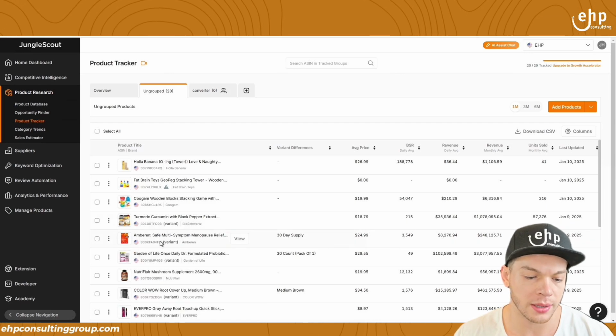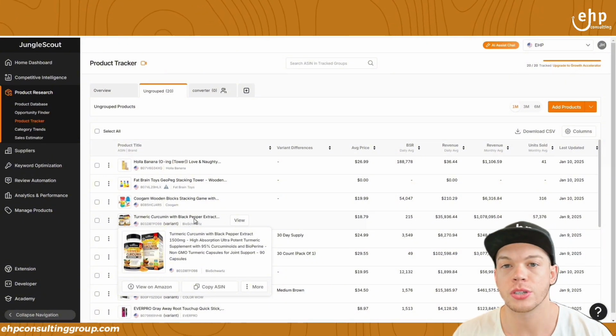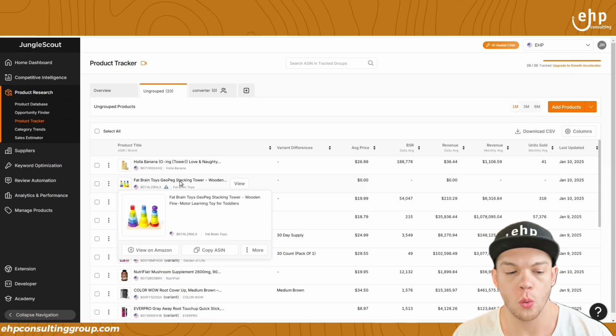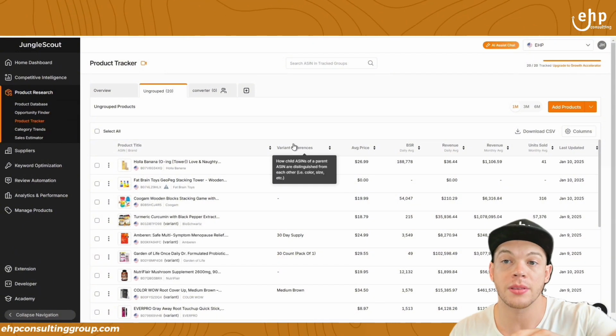So let's say we were selling multi-symptom menopause relief. This one's a different black pepper supplement. If you want to sell a wooden block game, these are toys. Another is a stacking tower. So we can look at different products and go more in depth. Let's look more into it.